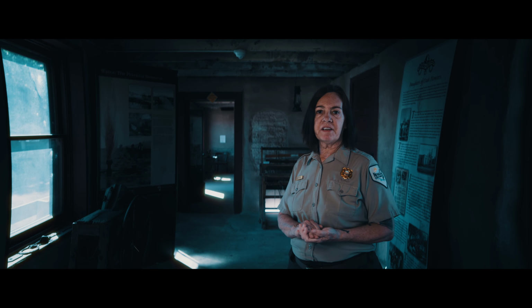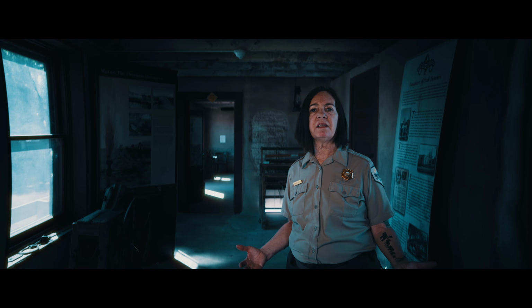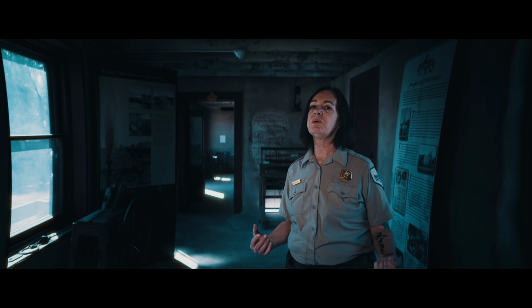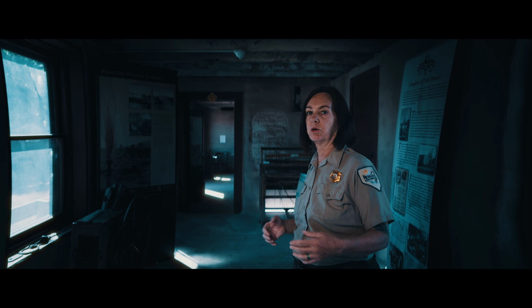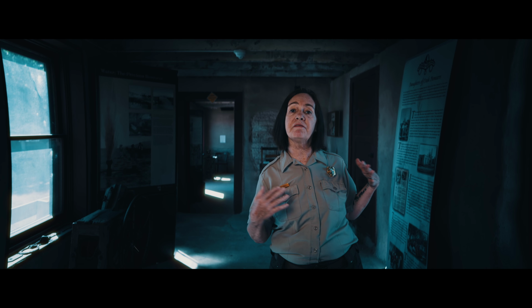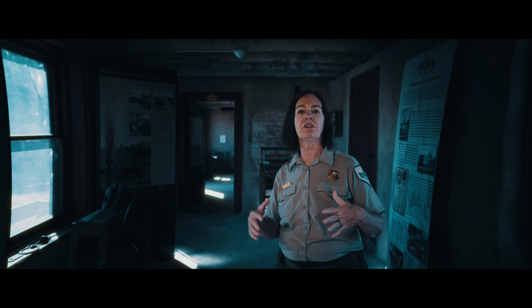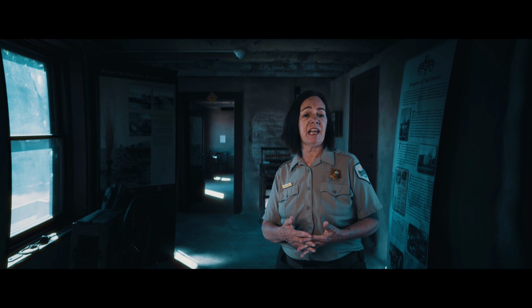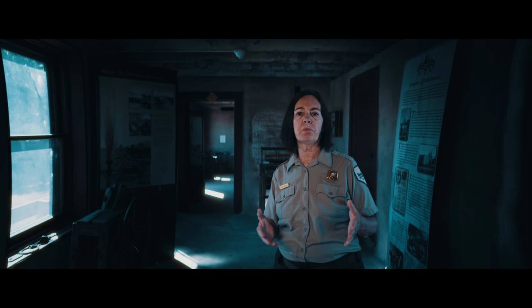Probably the most significant transition, the Bureau of Reclamation came through, and they decided that this would be the site where they would do concrete testing. In fact, this became a science lab or laboratory. Because there was already a foundation of a building, they would repurpose this building into their science lab. This was 1929, when they came to decide whether this would be appropriate for a lab.